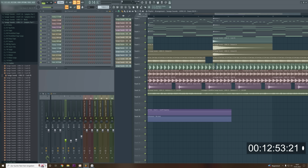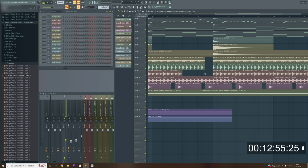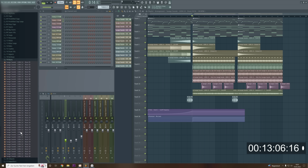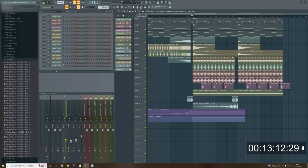But before that, I make some slight arrangement adjustments here. I delete some elements before the second part of the drop, so it is less repetitive. I drag the drum fill sample over here. And I will also put a riser into the drop for the power. As always, I mix it quickly.